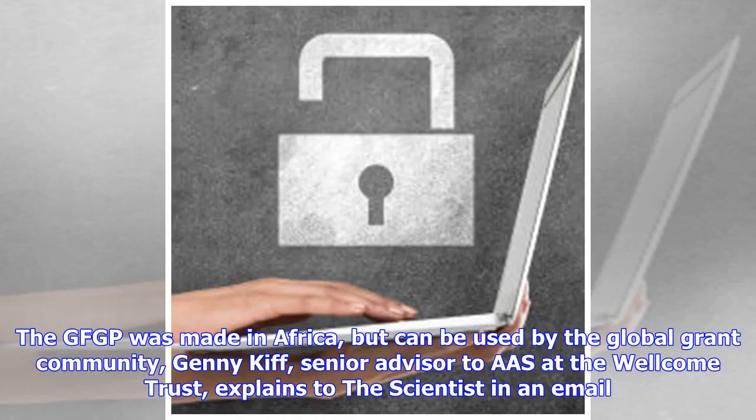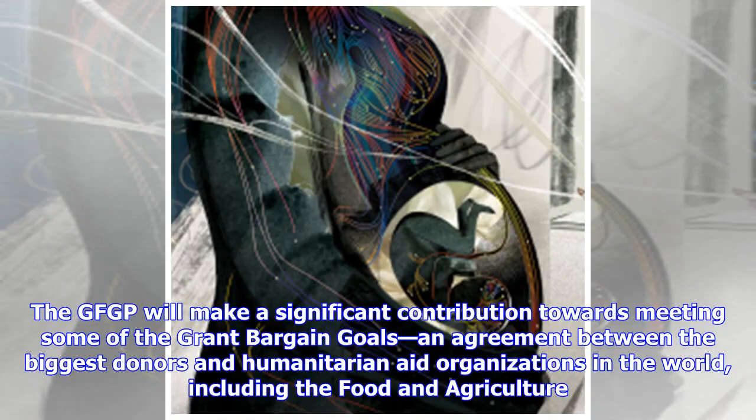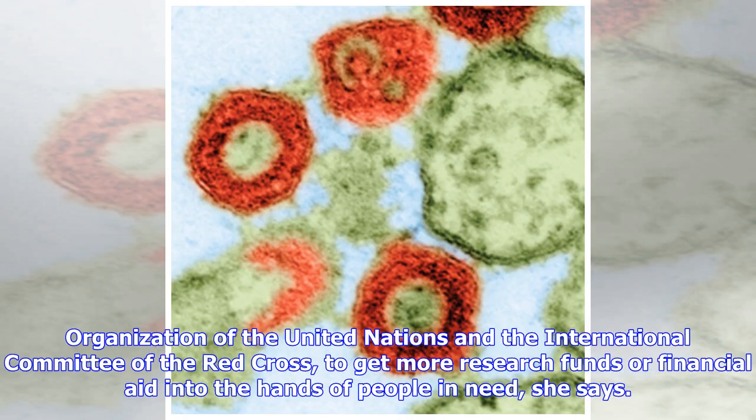"The GFGP was made in Africa, but can be used by the global grant community," Jenny Kiff, senior advisor to AAS at the Wellcome Trust, explains to The Scientist in an email. "The GFGP will make a significant contribution towards meeting some of the Grand Bargain goals, an agreement between the biggest donors and humanitarian aid organizations in the world, including the Food and Agriculture Organization of the United Nations and the International Committee of the Red Cross, to get more research funds or financial aid into the hands of people in need," she says.